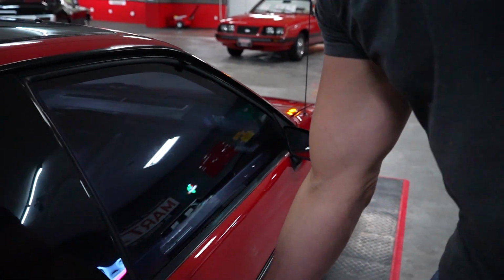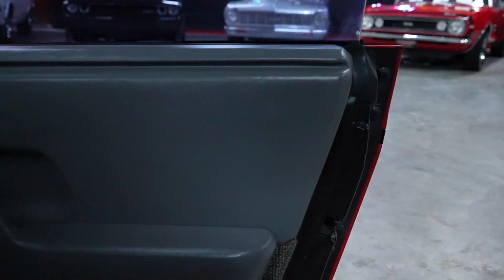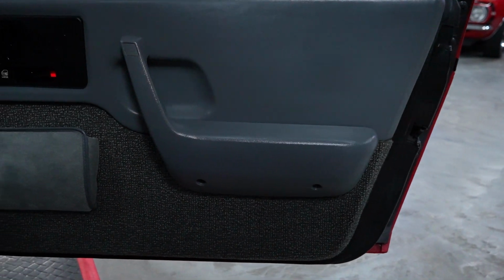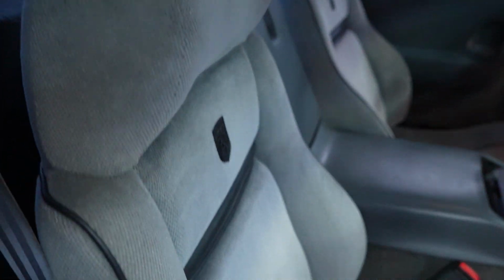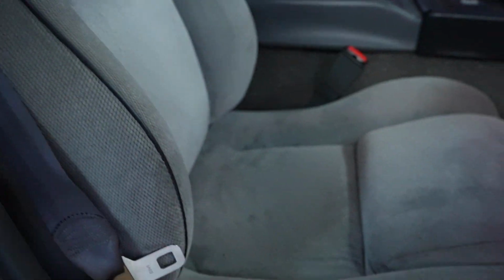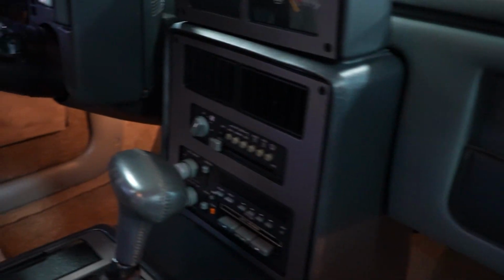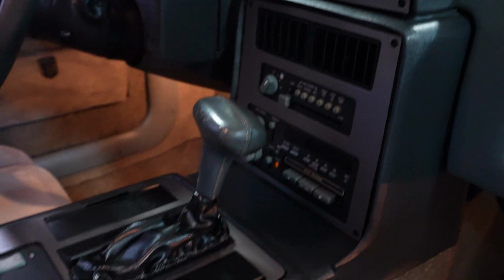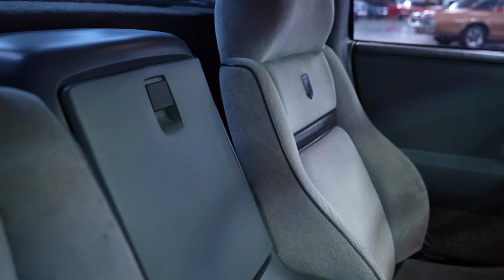We'll take a quick look here in the passenger side of the car. Door panels in real nice shape, map pockets in real nice shape, carpeting on the doors in nice condition. The passenger side seat's just as nice as the driver's side seat was. There's no rips, no tears, no stains. You get an alternate perspective view there of your center console, automatic shifter, power window switches, factory AC Delco radio. The car is equipped with air.